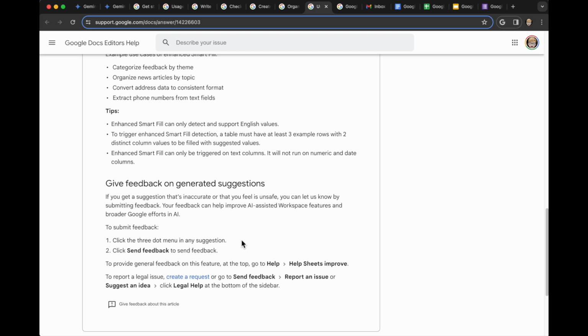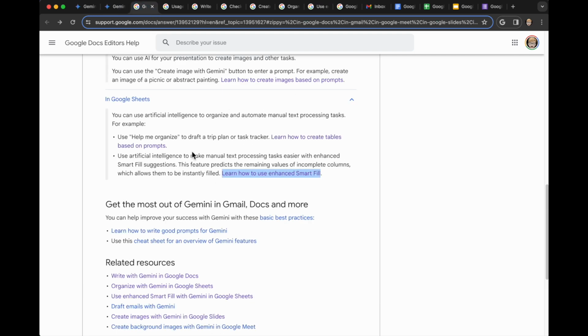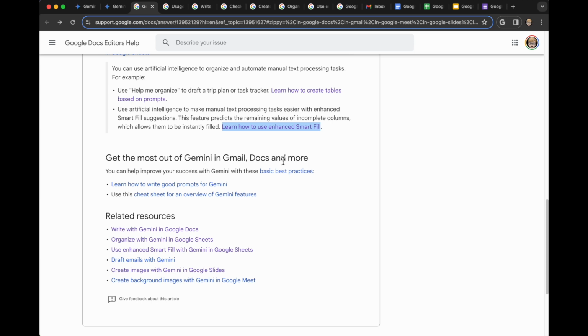There's not that kind of limitation in the Microsoft 365 platform with Copilot. So right now, this is a strike against this platform. This is a bummer. Let's go back here to, so this is get the most out of Gemini in Gmail, Docs and more.